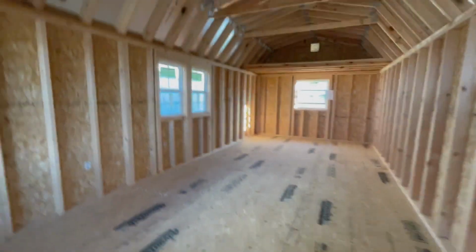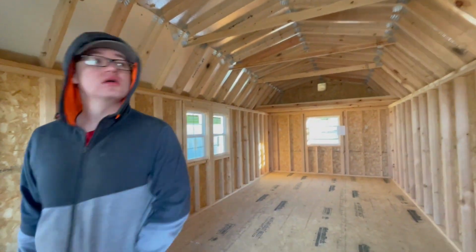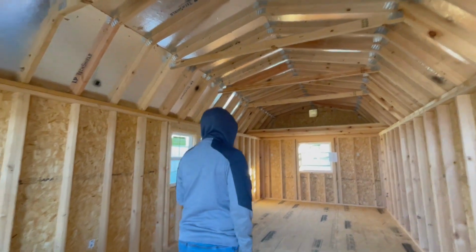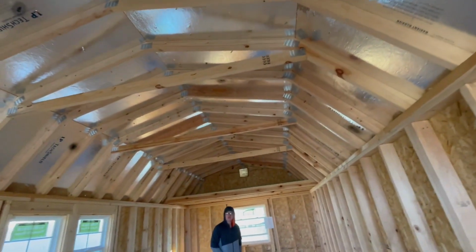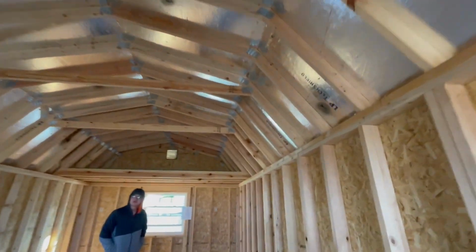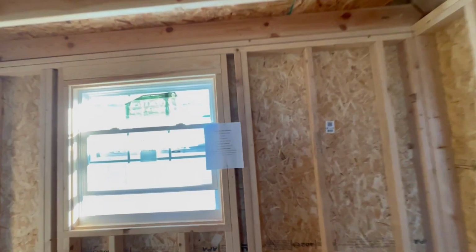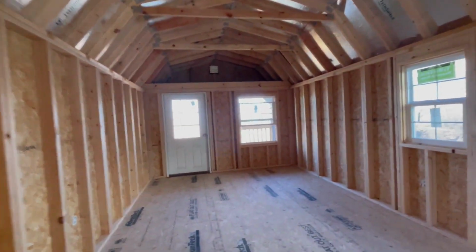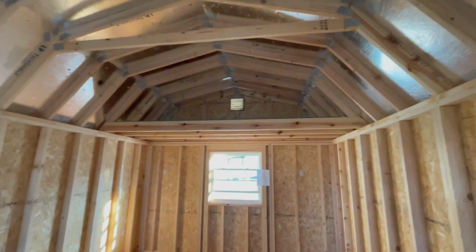Okay, so this has windows. Yeah. Open it. It's smaller. Here's two lofts. This is smaller, yeah. 12 by 28. It's a 12 by 28. Well, we're locked in. So much for leaving the door open.